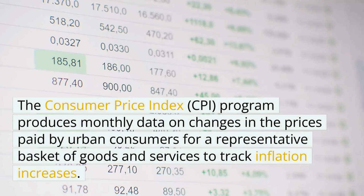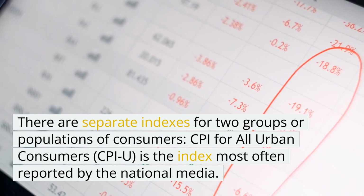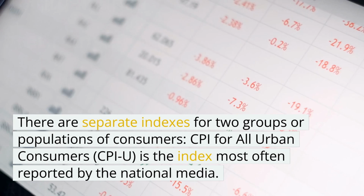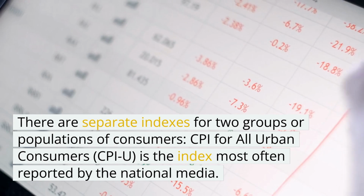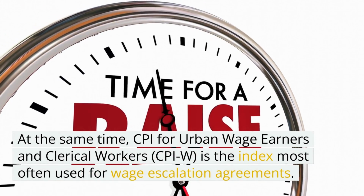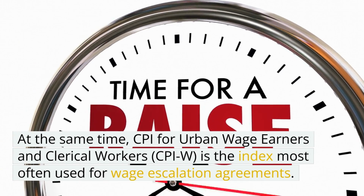The Consumer Price Index (CPI) program produces monthly data on changes in the prices paid by urban consumers for a representative basket of goods and services to track inflation increases. There are separate indexes for two groups or populations of consumers. CPI for all urban consumers, CPI-U, is the index most often reported by the national media. At the same time, CPI for urban wage earners and clerical workers, CPI-W, is the index most often used for wage escalation agreements.